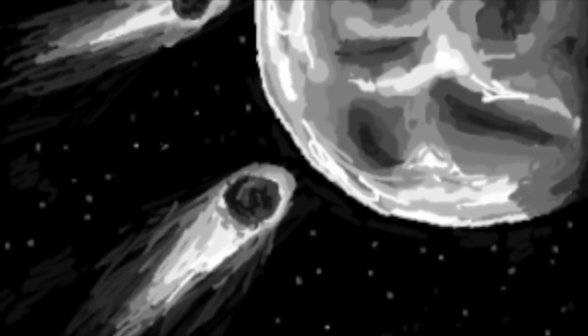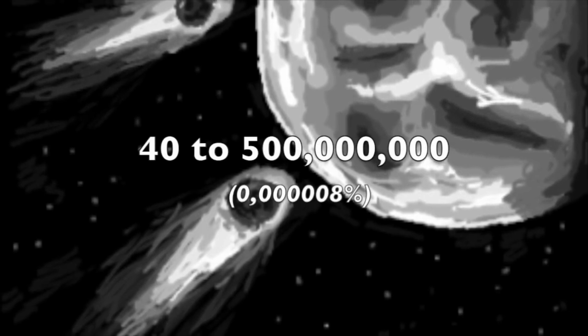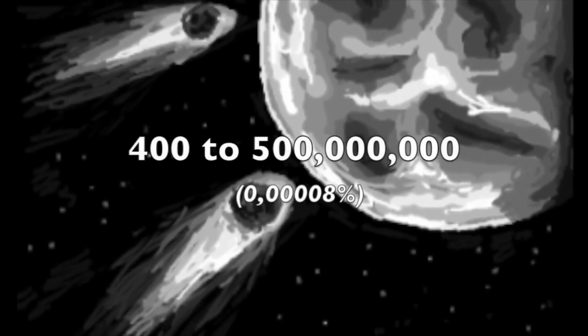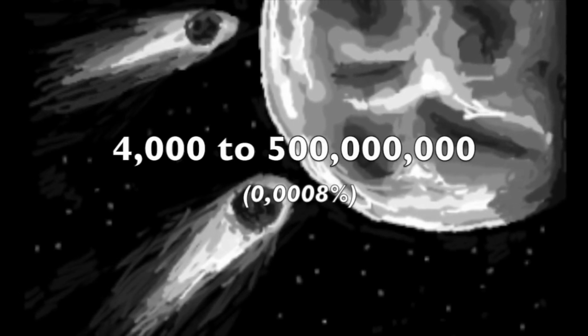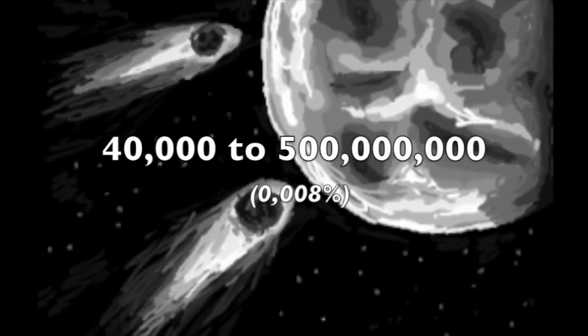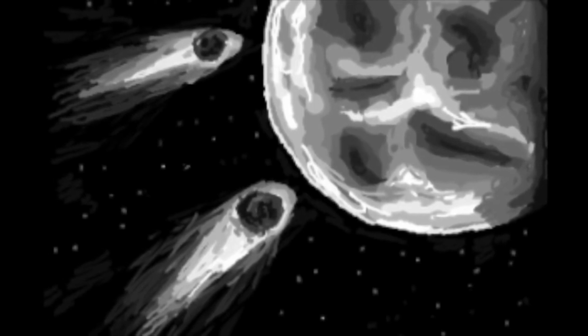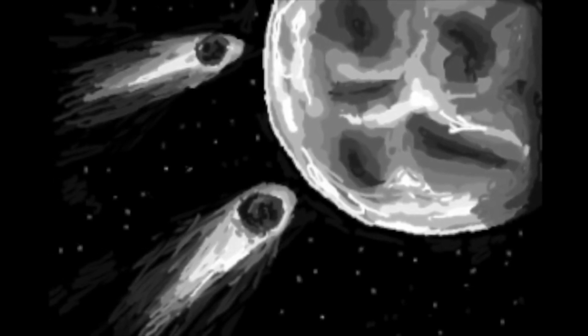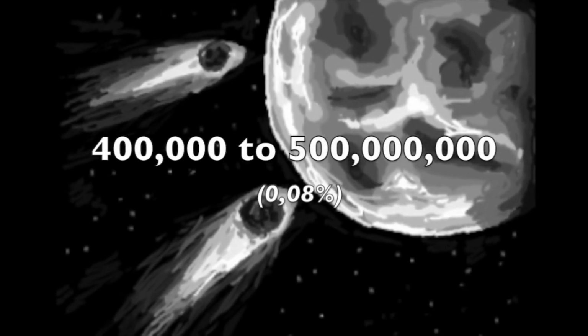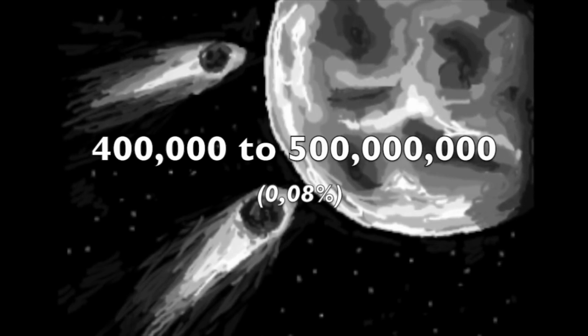So let's multiply that by 10 and say that we found 40. Or 400. Or even 4,000. Or why not 40,000? You know what? For argument's sake, let's just say that we found 400,000 elongated craters to be on the safe side. I'm sure we missed quite a few.